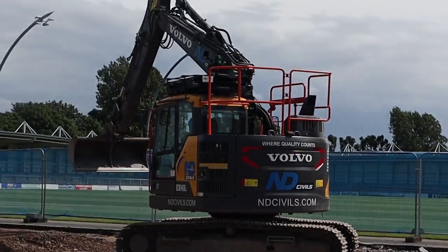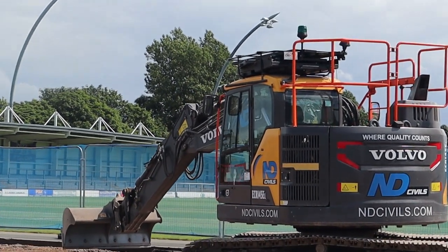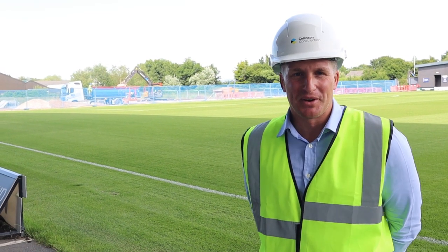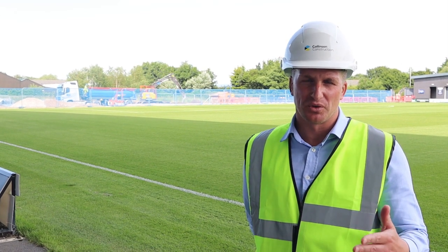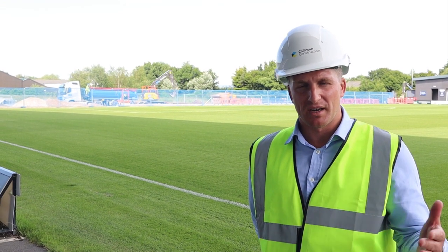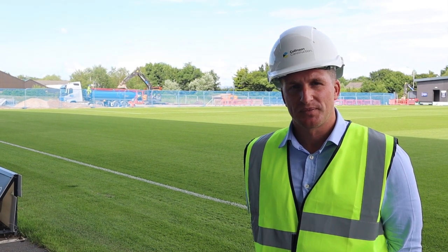So as this project develops and progresses, what are the immediate next steps for you now? Yeah, so next steps for us now is making sure the weather stays dry. That'll be great for us, and really progressing what we call the substructure work. So that's anything which is in the ground, so foundations, drainage, concrete slab, and then getting ready for the steelwork erection in August. Thanks Rob, appreciate your time.